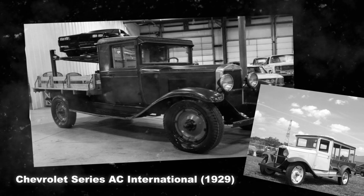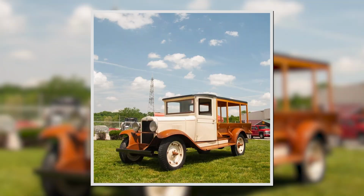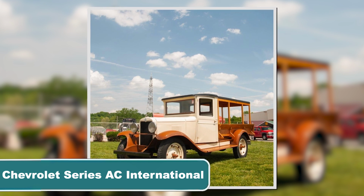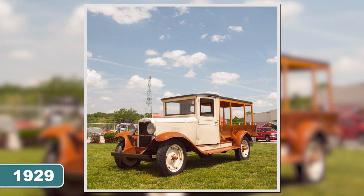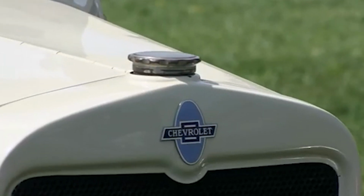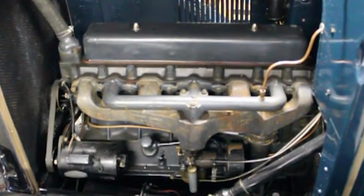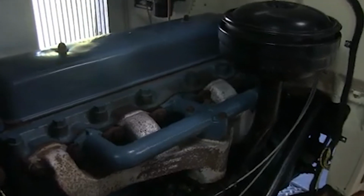Number 2. Chevrolet Series AC International, 1929. Next up, we have the Chevrolet Series AC International. Introduced in 1929, this compact truck was all about efficiency and versatility. It had a modern, sleek look with its rounded fenders and chrome accent. But the real charm was hidden under its hood.